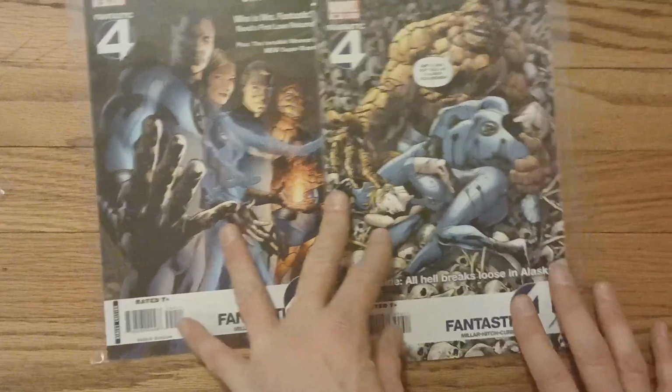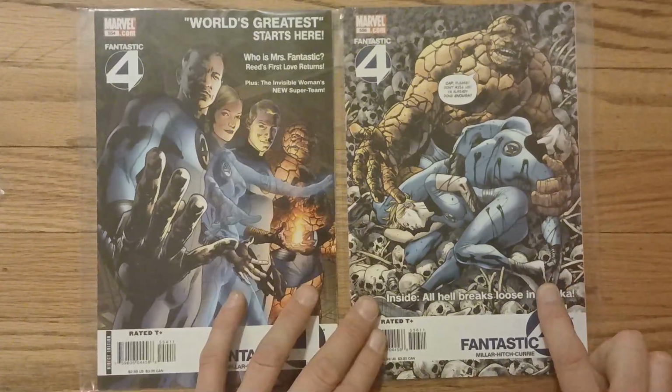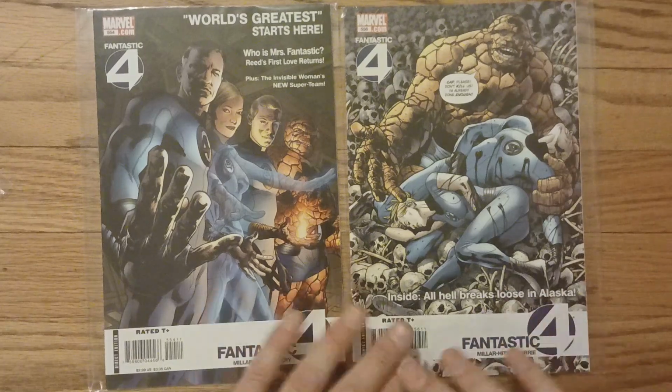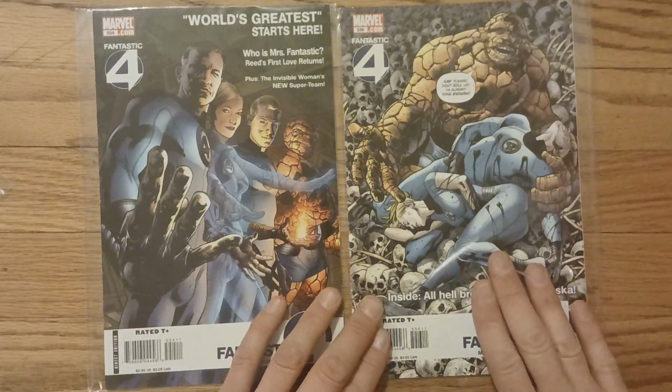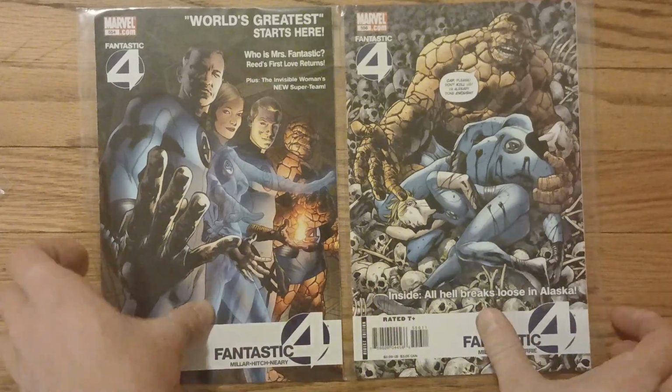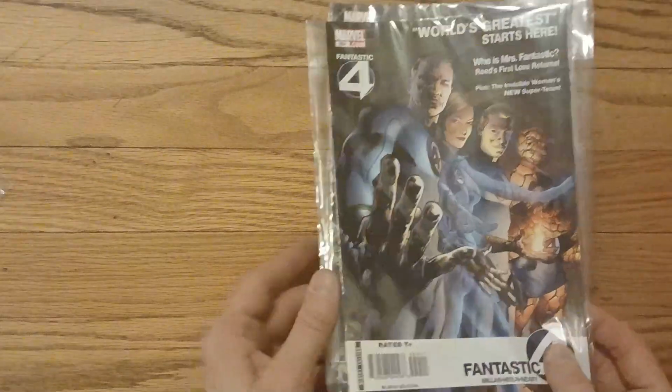The one that has the first cameo of Old Man Logan. So I've got that, that's in direct, and I got these two direct. So I'm gonna see if I can get a whole direct edition run of this Mark Millar, Brian Hitch story arcs over at Marvel 2008. And that's my haul, y'all.